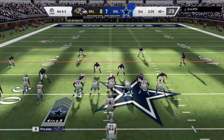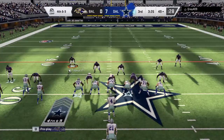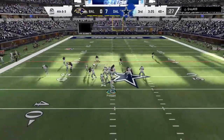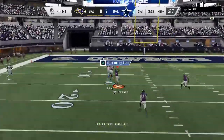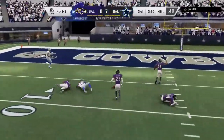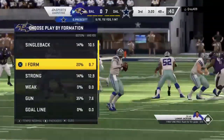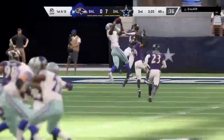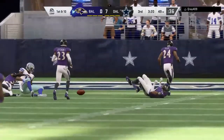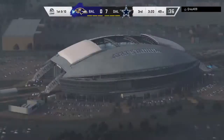And this time, contact and another incomplete pass. Prescott to throw on 4th. Going to take a shot for Gallup. And that is going to be incomplete. Well, it looked like he had somebody, just threw a pick in the goal line. And this defense will take over right near midfield at the 49-yard line.